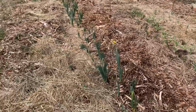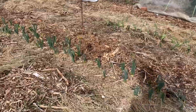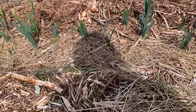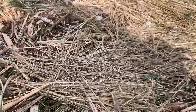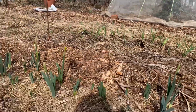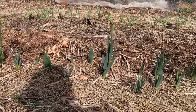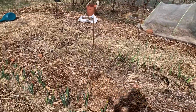On the exterior here, I have planted some peonies. I'm hoping that they do come up, although I can see I'm getting lots and lots of grass coming up as well. I'll probably have to come out here and do some weeding of this area. I really envision this area just to be a border for the planting areas of the garlic. But it looks like we're getting lots and lots and lots of daffodils, which is quite lovely. The peonies won't come up for a while.